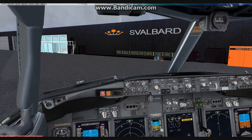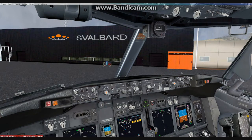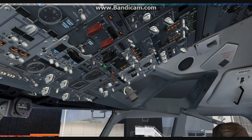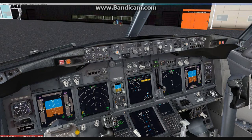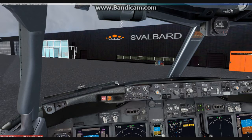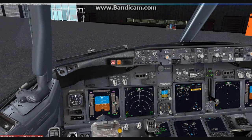Okay, so we only have a few things to do. So we're gonna go through the shutdown checklist. Fuel pumps. Off. Prop. Off. Hydraulic paddle. Set. Flaps. Up. Parking brake. Set. Engine start levers. Cut off. Weather radar. Off. Shutdown checklist complete. Okay, so that was the shutdown checklist. So we're gonna go through with the securing.